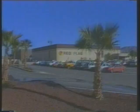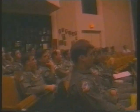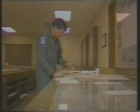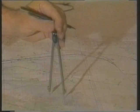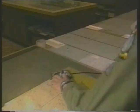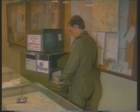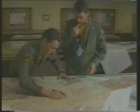The composite force exercises that we run at Red Flag run in other places in some ways. However, we have the unique opportunity here to run them on the best overland range that exists anywhere in the world today. Additionally, this overland range here at the Tactical Fighter Weapons Center is highly instrumented and extremely sophisticated in order to be able to provide feedback to the air crews, measuring their effectiveness in how they accomplish their missions and how they accomplish their mission objectives.